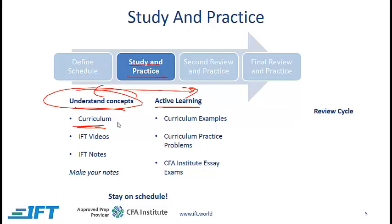So have the curriculum open, listen to the video lectures, and as I said before, these video lectures are aligned with the curriculum. So literally the sections in the video lectures are synchronized with the sections in the curriculum.